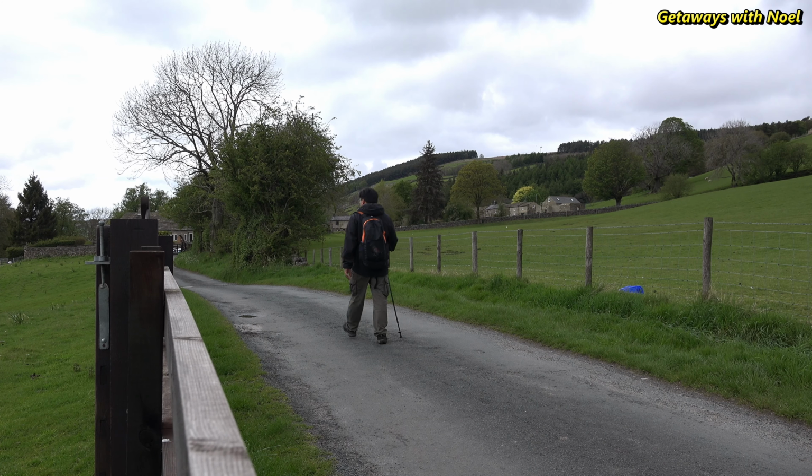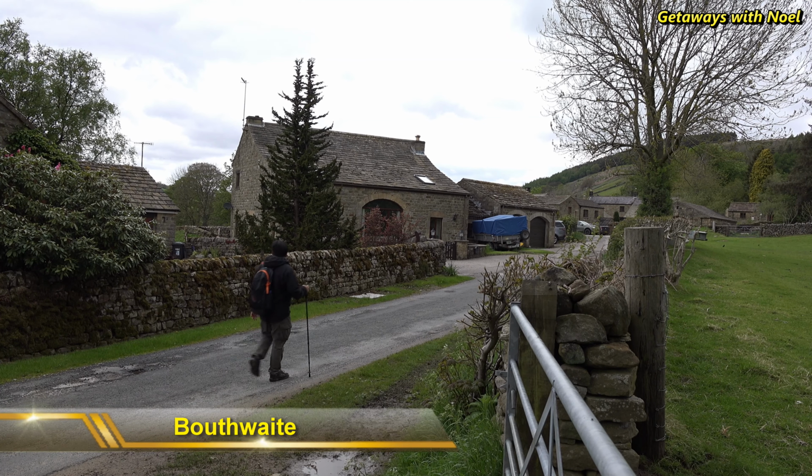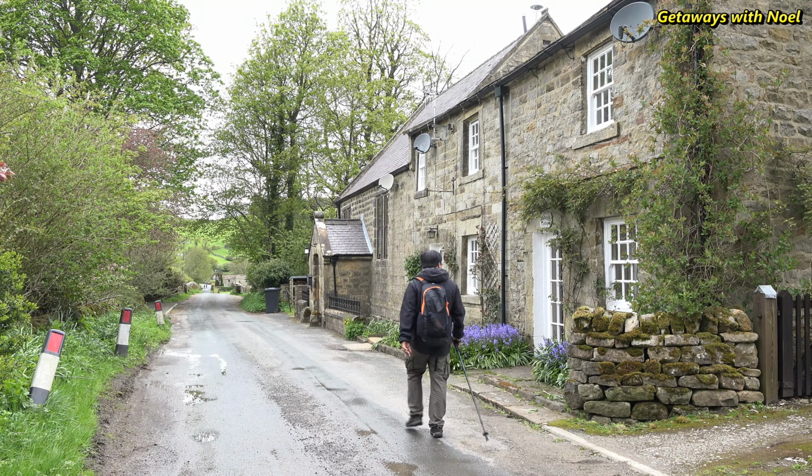Located on the north end of the reservoir is the hamlet of Bouthwaite. There are probably more or less than 12 houses, and in the early 20th century it was the location of Ramsgill railway station.